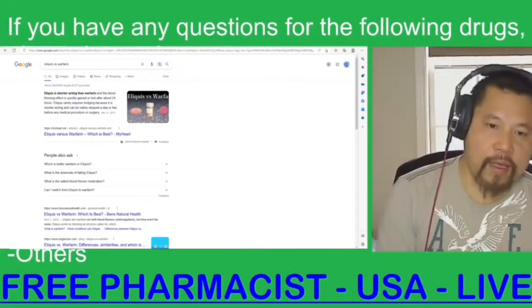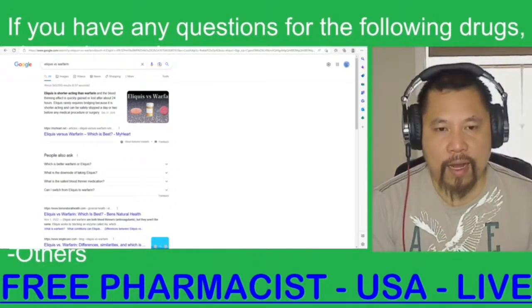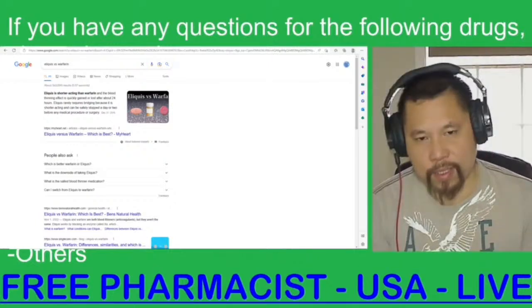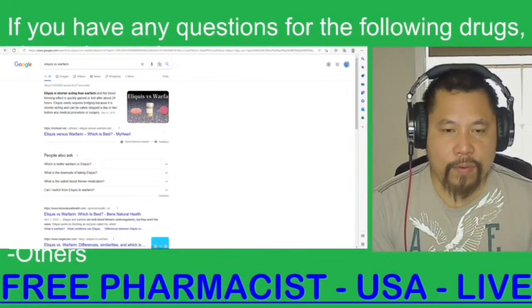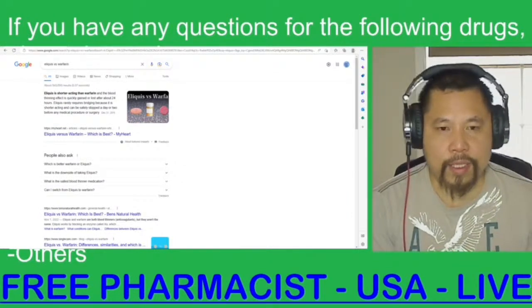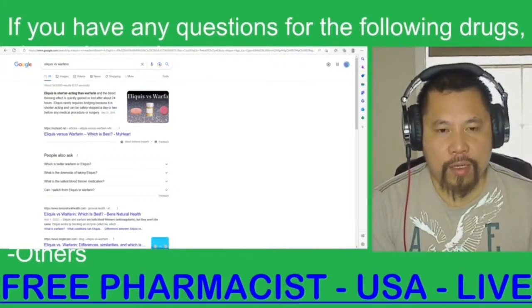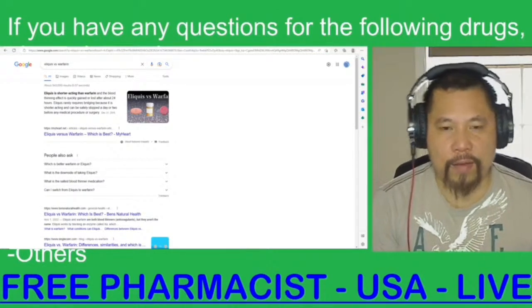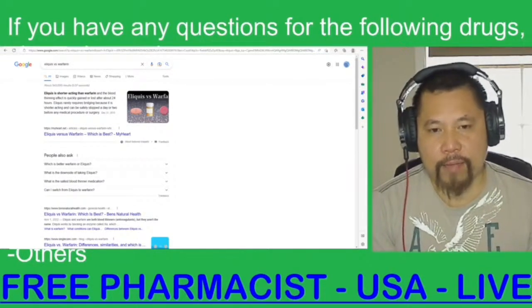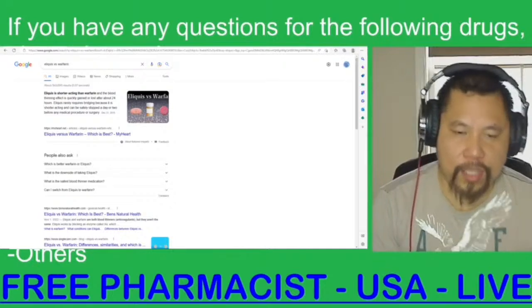For side effects, for elderly patients, Eliquis may be better than warfarin because they don't get confused with the dosage. If they take the Eliquis with the instructed dose, then they have no problem with bleeding. But with warfarin, sometimes they get confused with the dose, and then they may take a wrong dose, and it will cause bleeding. That's one of the reasons.